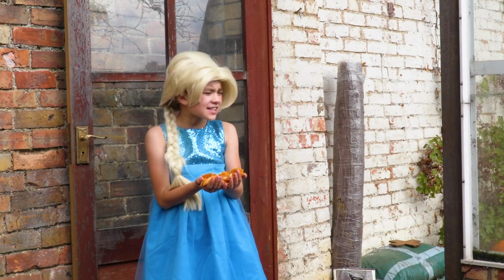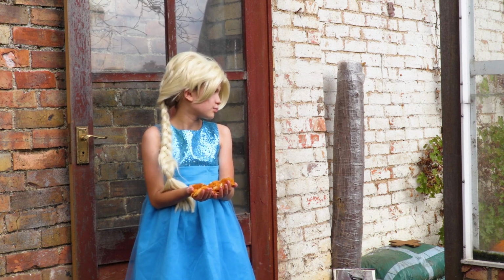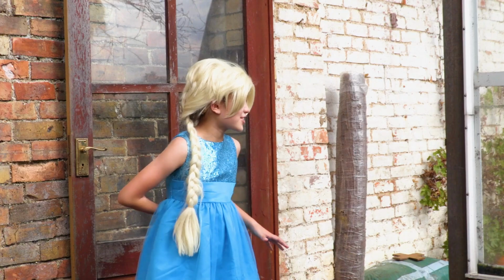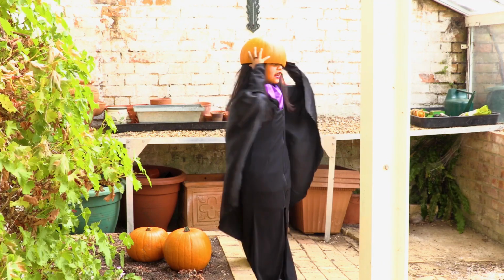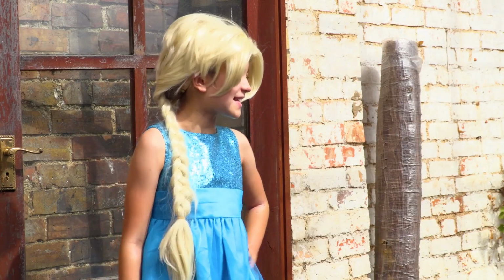Ha ha ha! Is this the inside of a pumpkin? You couldn't resist, could you? Ha ha ha! What's wrong, Freya? You still got your pumpkin. And so do you, Malice. Ah! I can't hear you, Malice.